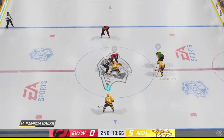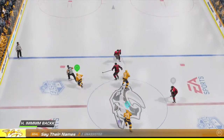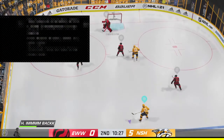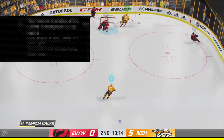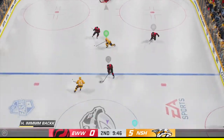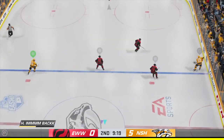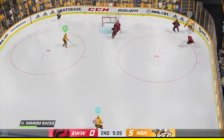Nashville's brought it tonight. They absolutely have dominated here, especially with the goal scoring. They've been faster, they've played with more skill, and they are filling the net. What a fun night to play in. Pass, and the play's broken up. Smart defensive play there. Nashville's got the puck against the boards.